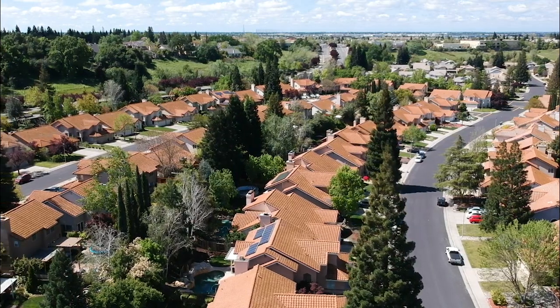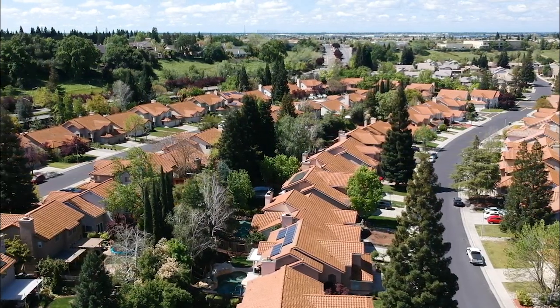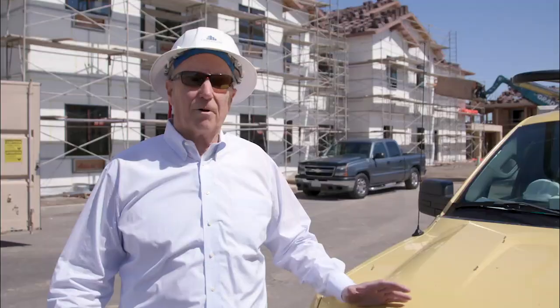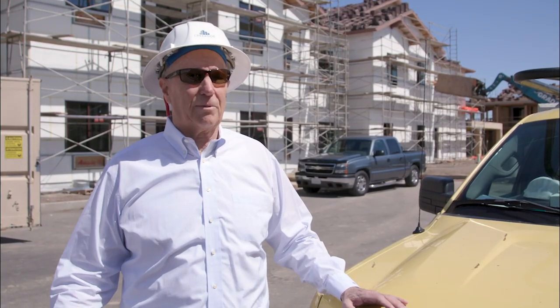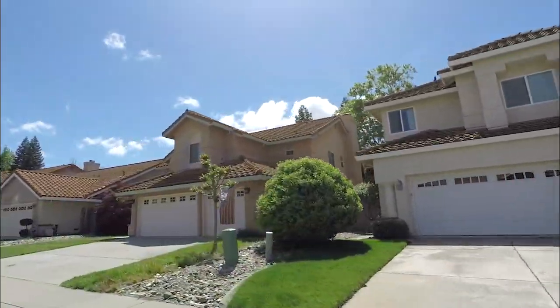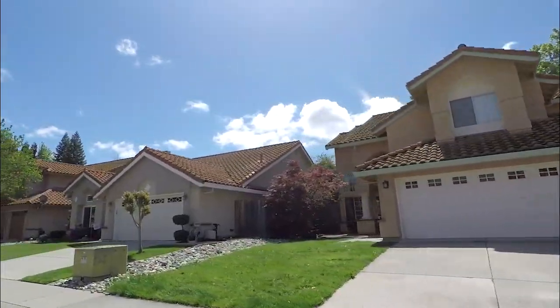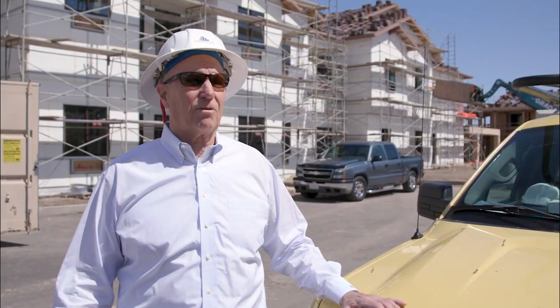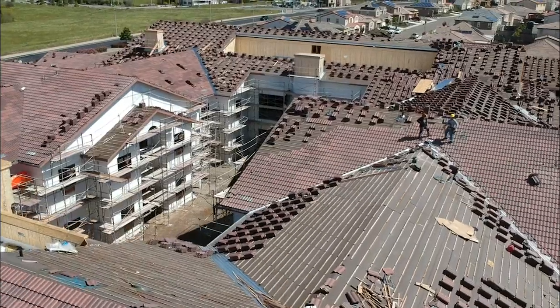Over 8,000 families call Stanford Ranch home today. It's a really vibrant community, all different types of housing, all kinds of opportunities for families to move here and retire here. It's really held its value. It's been a great development, and it's a major part of the Rockland community. In fact, it was probably responsible for doubling the size of Rockland. This is kind of the end of Stanford Ranch.